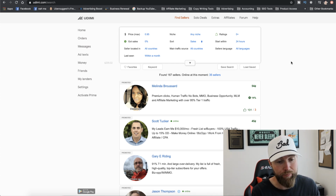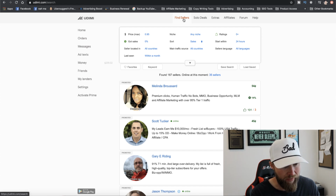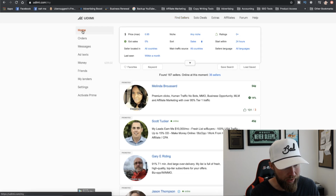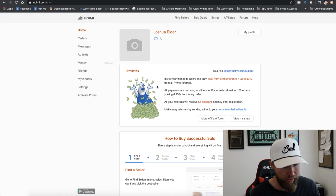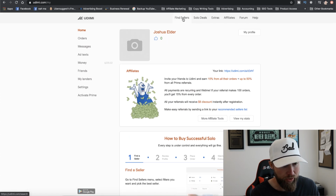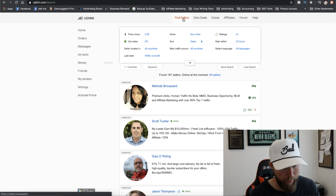But once you sign up, it's completely free. You're gonna come to your dashboard right here. And then all you need to do is click on Find Sellers. So initially, let me just click OK here. Initially, you'll come to the home page that's gonna look something like this. And then all you need to do is go to Find Sellers up here. So this is our filtering right here.